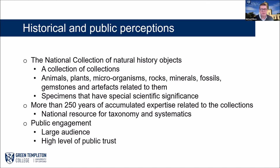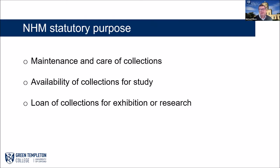Most people, of course, know the museum for its public work. It has a very large audience and a very high level of public trust. The purpose of the museum is written in statute. It was originally part of the British Museum, and this dates back to the British Museum Act in the 1750s. And there are three principal purposes of the museum.